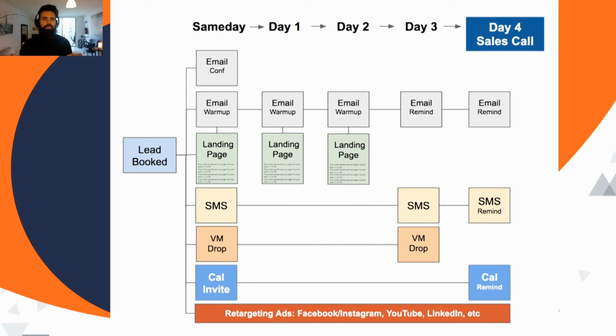They're also going to get a personalized text. This is not a generic text. This is a text from a number that they can call. You're going to create one number for your voicemail drops, for your SMS, for your calls, for everything. It's going to send them a very personalized message: hey, Jared, really looking forward to a call, super excited. It's got to be personal, right? Then we're going to do a voicemail drop that night.